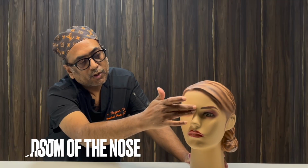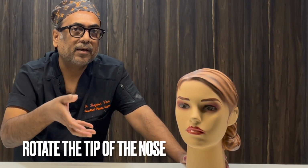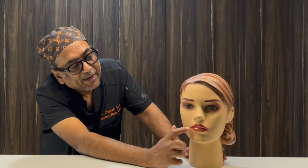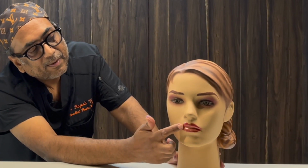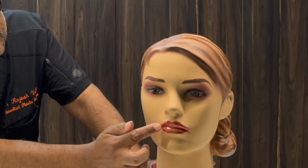Now we also have the fillers which can be used for the dorsum of the nose, where you can get a nice definition and contouring of the nose, and they can be used for the tip to rotate the tip a little above. Another very common area where fillers can be used is to volumize the lips. Again, with aging, you can have a loss of volume in the lips and thereby have inturned lips. So you can define the lips by giving a filler in the white roll, and also plump up the vermilion body, that is the bulk of the lip, by using a filler.